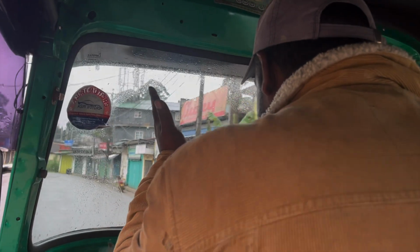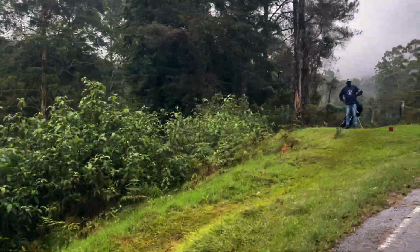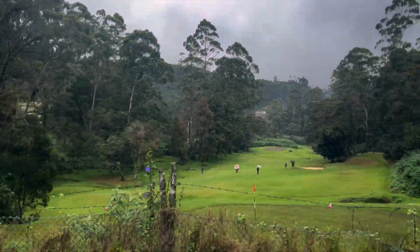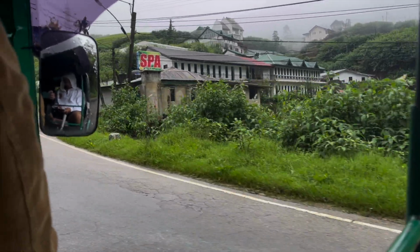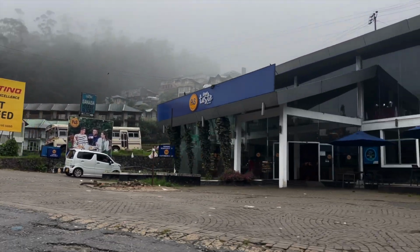Our guy started giving us a little bit of history about the town, explaining that the golf course we saw is actually the oldest golf course in all of South Asia, and that only some of the wealthiest people in the town can even afford to play it. He also said that the town gets its nickname of Little England from all the old colonial buildings and architecture, and also from the more temperate and rainy climate.